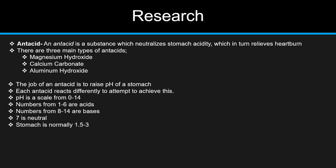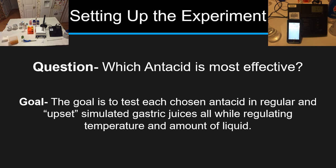An antacid is a substance which neutralizes stomach acid, and there are three main types: magnesium hydroxide, calcium carbonate, and aluminum hydroxide. From this, the question was created: which antacid is most effective?